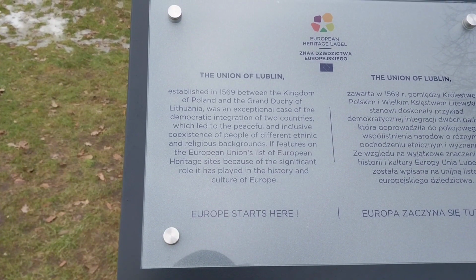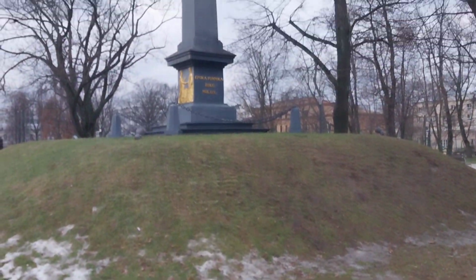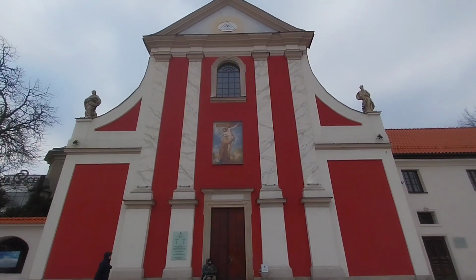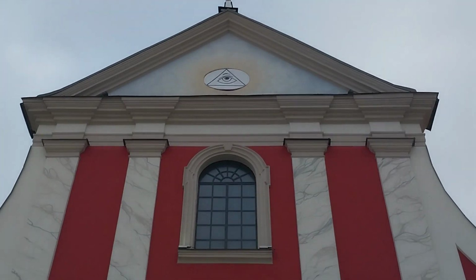This is an interesting read. Pause the video if you have to. Europe starts here. With a cool black obelisk. Check out this church. Nice red paint. With an interesting eye on the top.